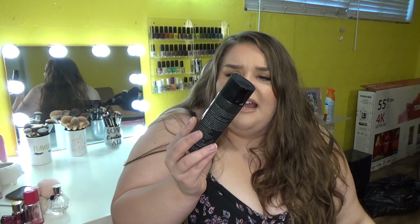And then I don't have to pull at my eyes so much with a cotton pad with this. And then I have this Arbonne Easy on the Eyes eye makeup remover. I got this literally forever ago. I'm pretty sure this is an MLM, so I don't support it. I'm not going to rebuy it, but it did okay.